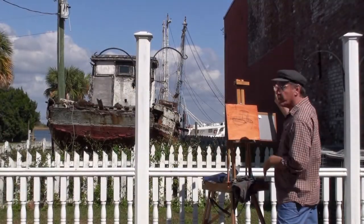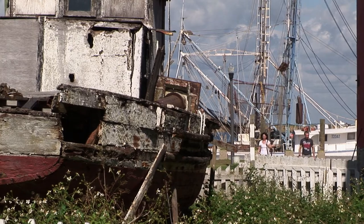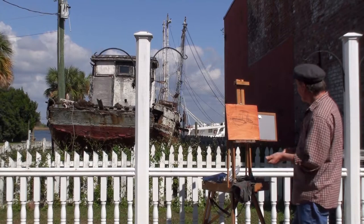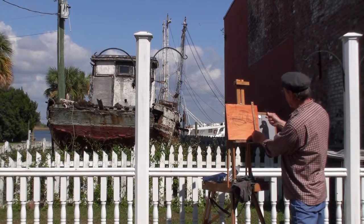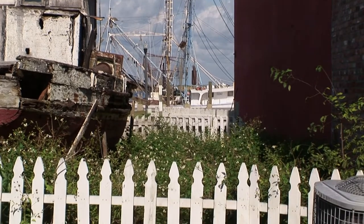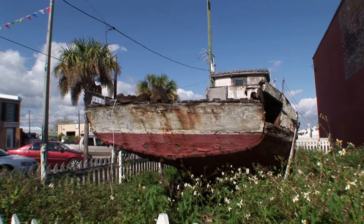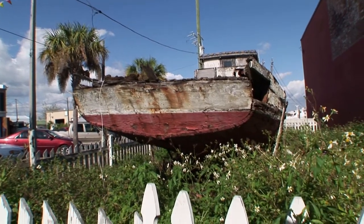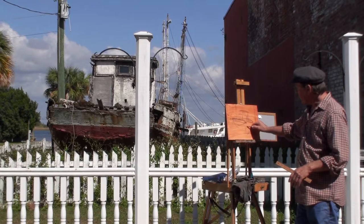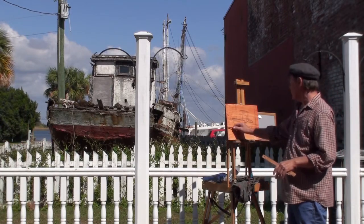Back here we have other shrimp boats, so I'm going to put those in as well. There's a brick building on my right, and this is an art center now. We'll put just the edge of that in here. And I like this picket fence. I won't worry too much about the picket fence because as I paint this background in here, all this is going to disappear. So I'm just putting a little indication in right now, just so I know approximately where it's going to go.